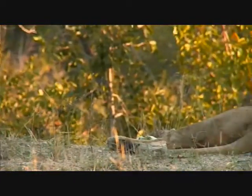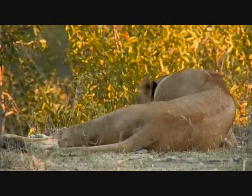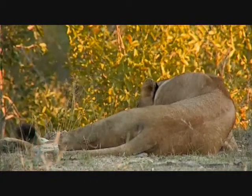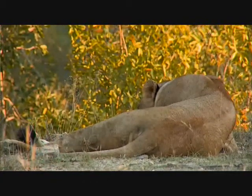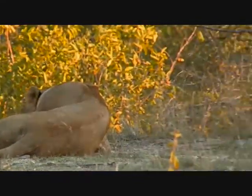Sometimes the youngsters have to learn the fine art of hunting. They can come charging in and blunder opportunities for the rest of the pride, part and parcel of being a lion growing up.